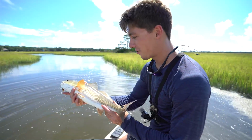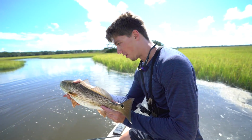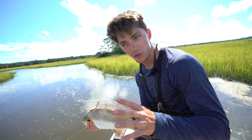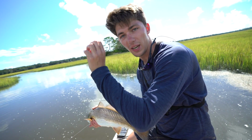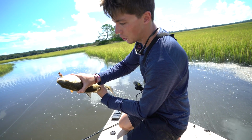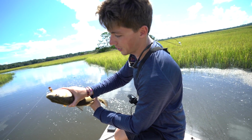Yes. First ever redfish on topwater. Today we're switching up a little bit. We're noticing a lot more fish during the flood tide are eating on the surface, meaning they're just barely sucking at little shrimp and stuff like that. They're just slurping it in. And today we switched to a floating gurgler fly, which looks just like a little topwater shrimp.